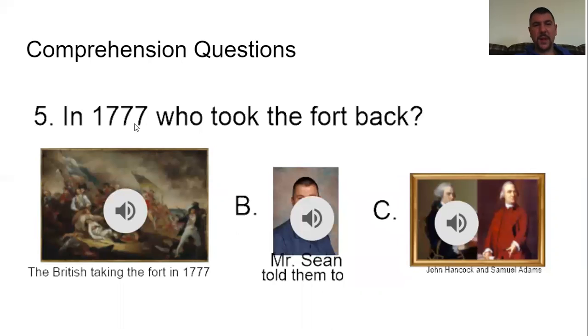Number 5, in 1777, who took the fort back? Was it A, the British took the fort back, B, Mr. Shawn, or C, John Hancock and Samuel Adams? It was A, the British took the fort back in 1777. They placed their guns up on Mount Defiance and had the high ground, and there wasn't anything they could do about it, so the Americans just gave up the fort. Ding, ding, ding. We have a winner. And that's all for today.